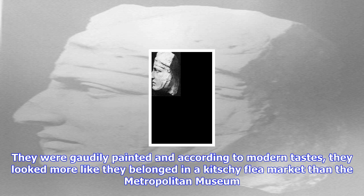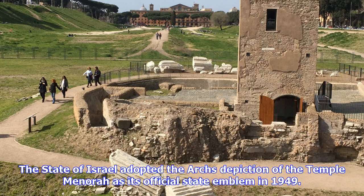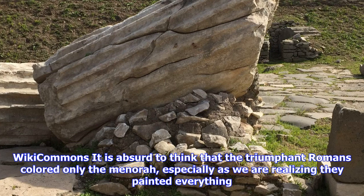than the Metropolitan Museum. Now Professor Steven Fine of Yeshiva University and his team have colorized the Arch of Titus in Rome, based on the discovery that the menorah depicted on the panel showing Roman soldiers parading with treasures looted from the Second Temple in Jerusalem had been painted yellow. The State of Israel adopted the arch's depiction of the temple menorah as its official state emblem in 1949.